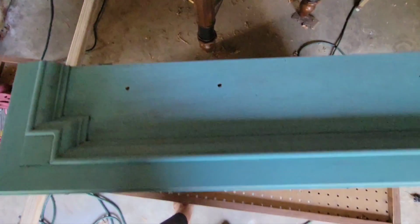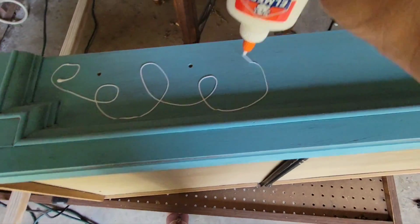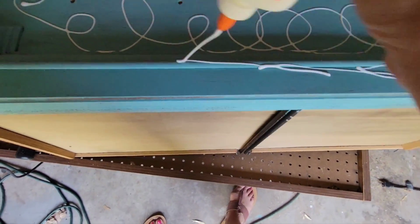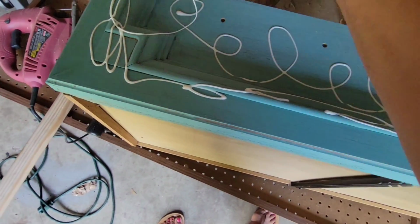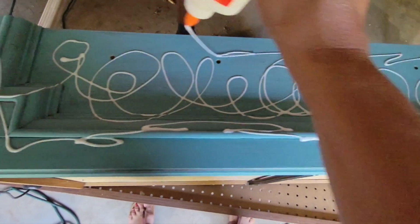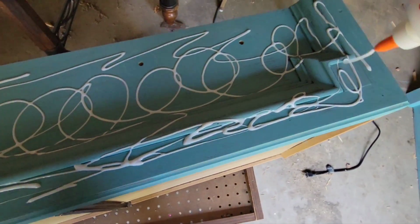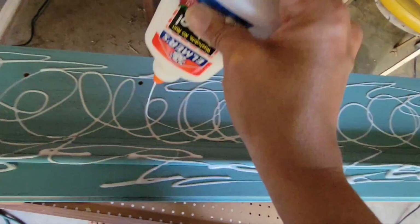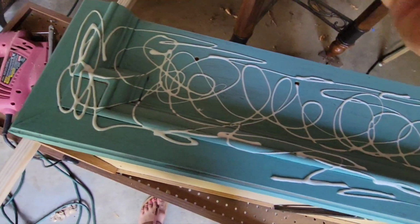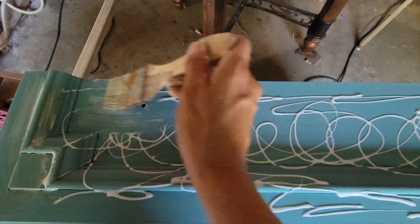We are just going to squirt our school glue all over. We want good coverage with our glue. Okay, the thicker the glue, the more crackle we will have. Okay, so now I'm just going to spread that in.